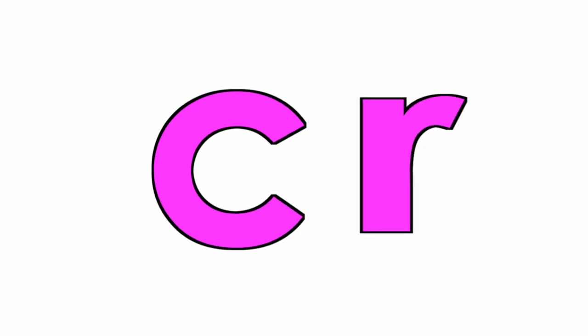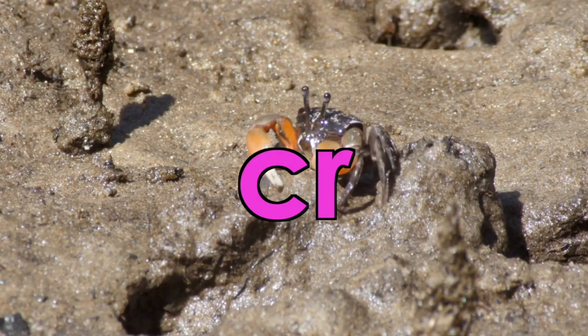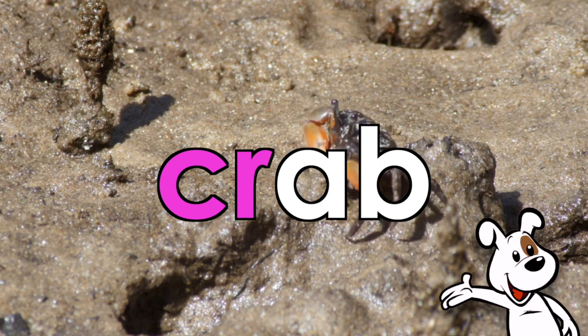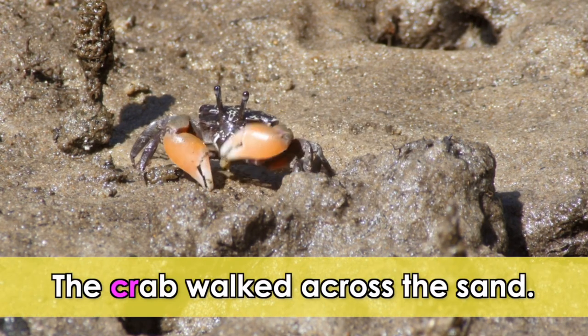This is the letter C. C says k. This is the letter R. R says r. Blend them together and they say cr, cr, cr, like the word crab. The crab walked across the sand.